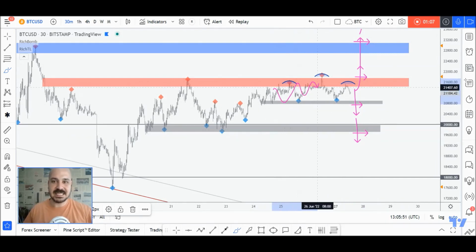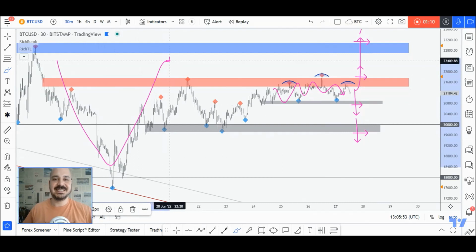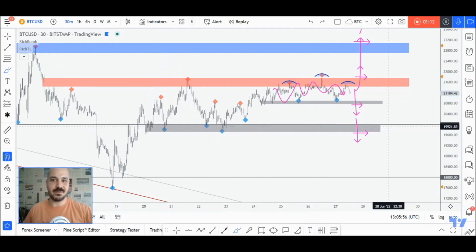We are still stuck inside the range, inside a big range which we saw from H4 and H1. Best of luck, and I'll update it tomorrow.